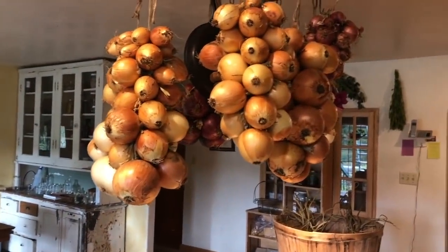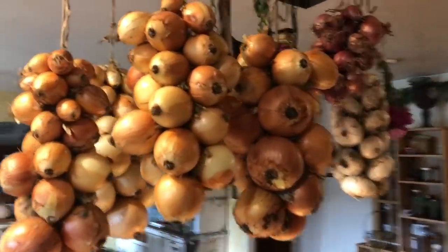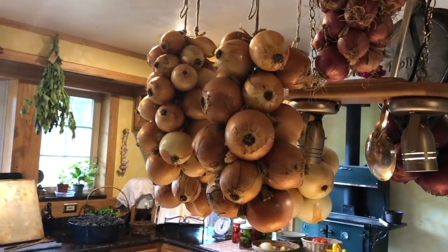And look at these onions. This is what I've been doing today. I've been working on braiding the onions. It's not actually braiding when it comes to onions. You are just hanging them. And that will help keep them up.